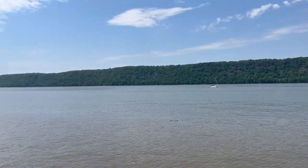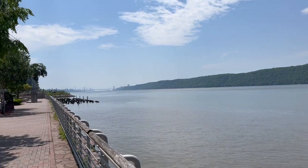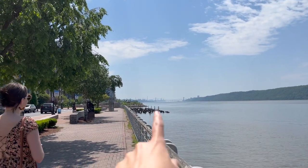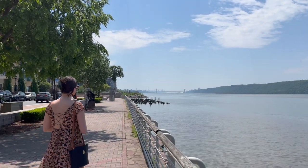Finished lunch, and now we are exploring the waterfront of Yonkers. The city is in the background. So Yonkers is north of New York City. You can see the city over there.